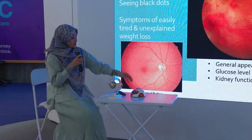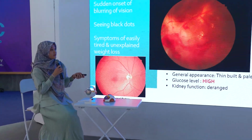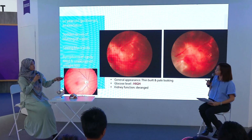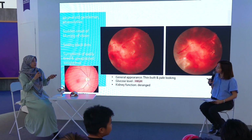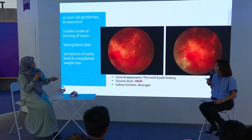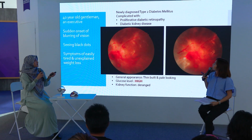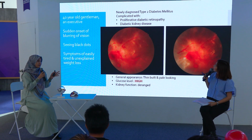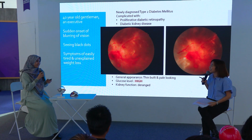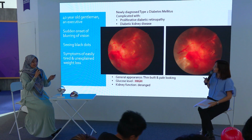When we examined him, he had a very high glucose level, very high sugar level in the blood. The kidney function was also deranged, he was pale looking because the kidney was not functioning well. The diagnosis was newly diagnosed type 2 diabetes, complicated with proliferative diabetic retinopathy. I will explain later what proliferative means, it's a medical term. And he also has diabetic kidney disease.